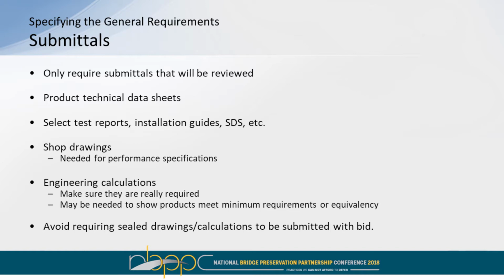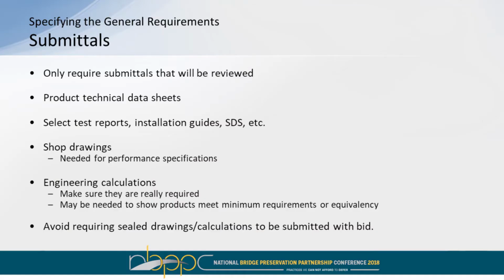You can specify hundreds of test reports and things like that, but if they're not to be reviewed, then there's really not a point. One of the things that you will definitely require is product technical data sheets on the fabrics or the NSM bars, everything that you're going to use. Certain test reports that might be applicable to your particular project. You also might specify shop, well, of course you're going to want shop drawings, engineering calculations.